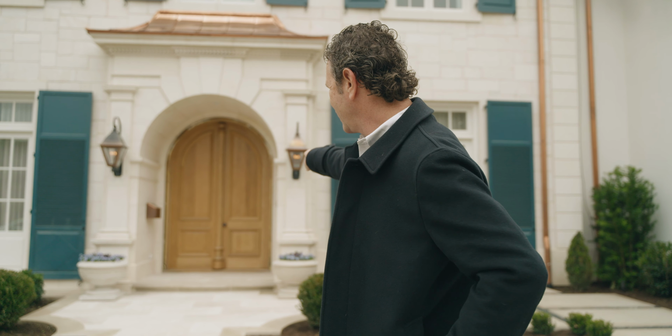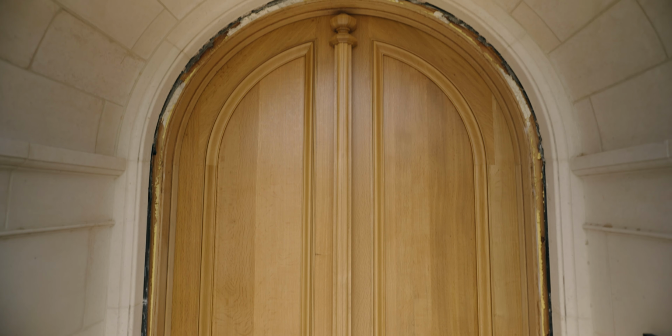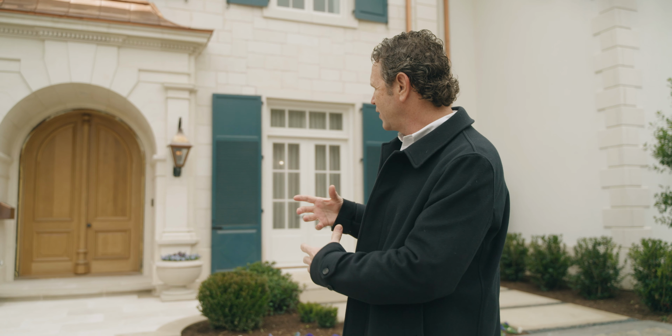And then we built this awesome French door, right? You see that panel detail on the inside, awesome astragal that goes over top of it. A typical French detail where you have this massive astragal that kind of separates these two doors.